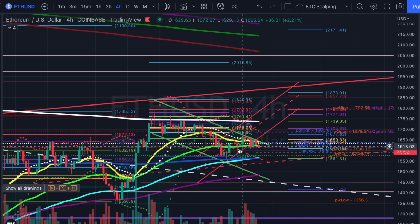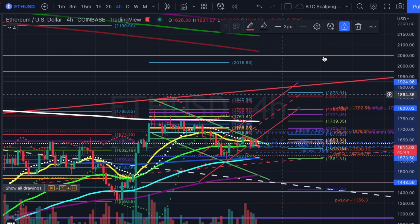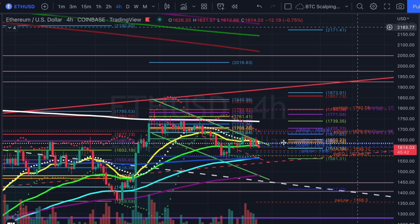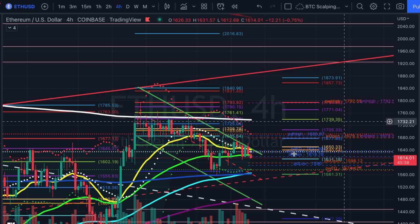Okay, so we have already broken out of this ascending channel right here. We broke and we tested it, and now we're broke down. So this channel is officially useless. Now we are testing downside. Another thing is we are under our support. So now this has become resistance to the upside, confluence with this 21 EMA.